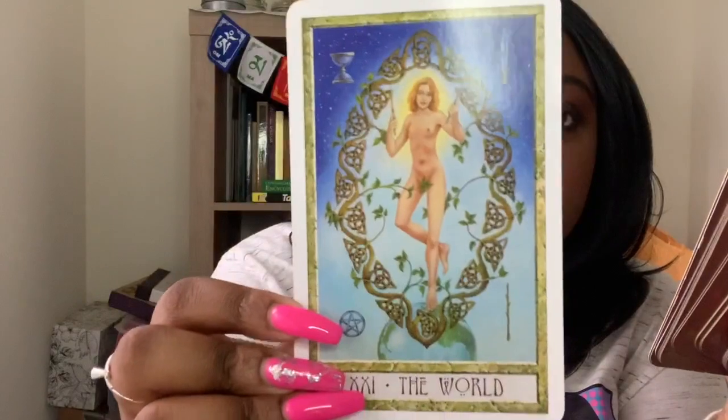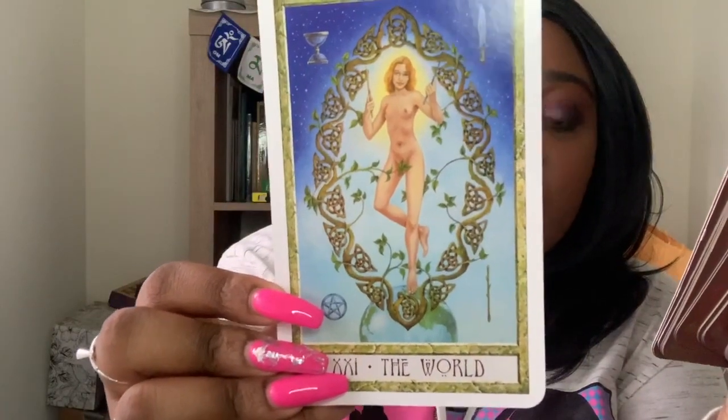And the World card. So this is the imagery of this deck. I think this is a really, really good beginner's tarot deck.